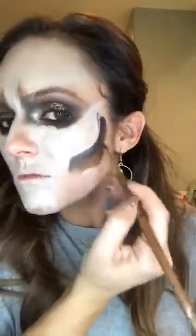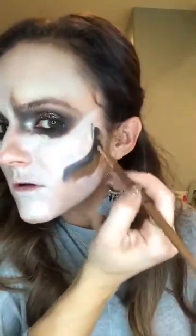And then I'm gonna take some brown highlight. This is a color called Cinnamon, and it is a beautiful, totally awesome brown highlight. It's exactly the right color for this. And we're gonna gently kind of blend it down. I'm gonna add some more cinnamon to this side and blend it down. Let's see what we think about this.